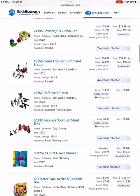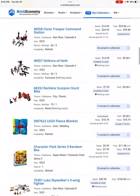And next up, we have Bowser Jr.'s Clown Car, which is set number 71396. And this set retailed for about $10 and is now worth $12 or so, so it's gotten about a 20% return on investment. I think it'll likely continue to go up in value.